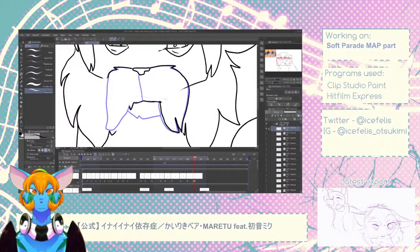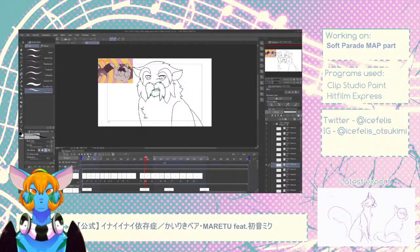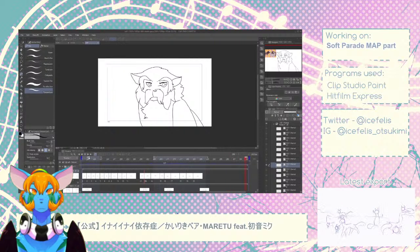This lip syncing will also be drastically improved once I get the rest of the movement for the character on here. Because a lot of this is going to be moving around.